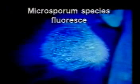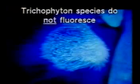Using a Wood's lamp in a darkened room will help to demonstrate the presence of Microsporum species of ringworm, but the test should be confirmed by microscopic identification, and you should remember that Trichophyton species do not fluoresce, and some other substances may also fluoresce around the hairs, for example, tetracycline ointments.